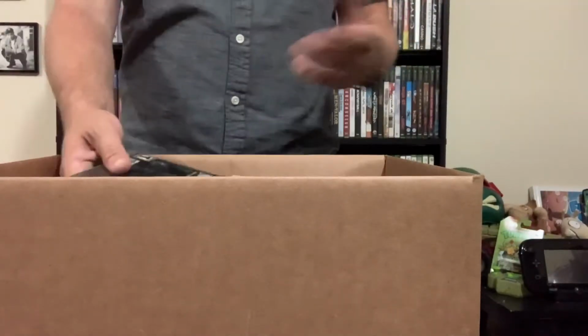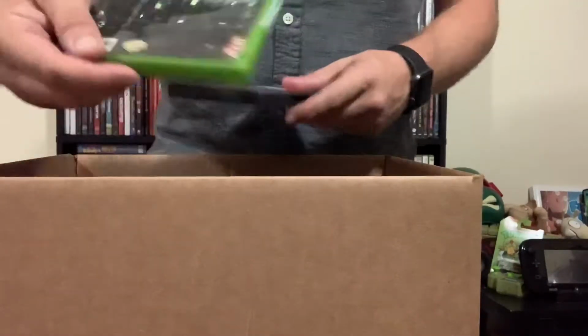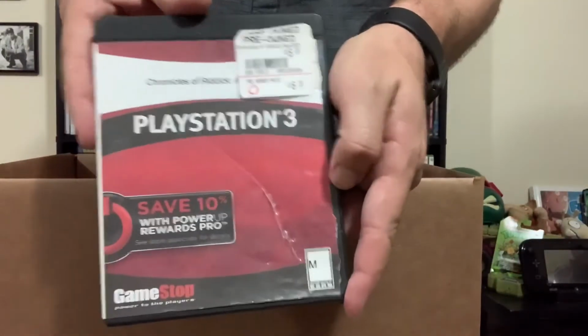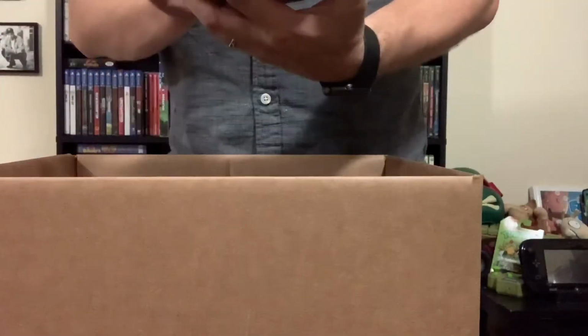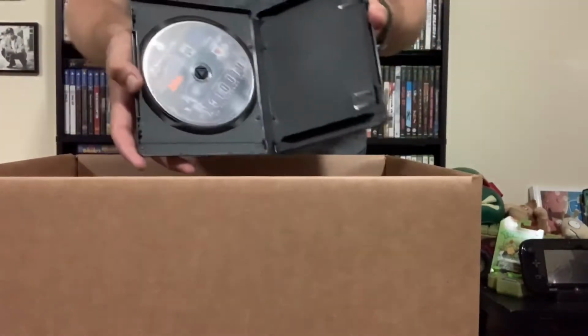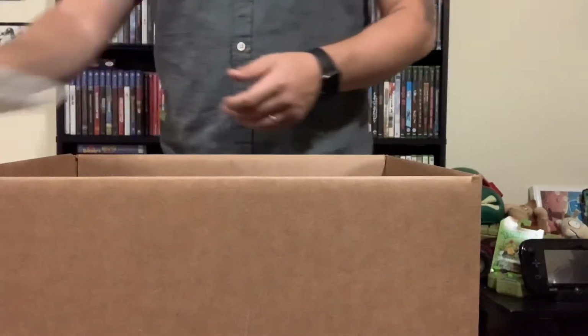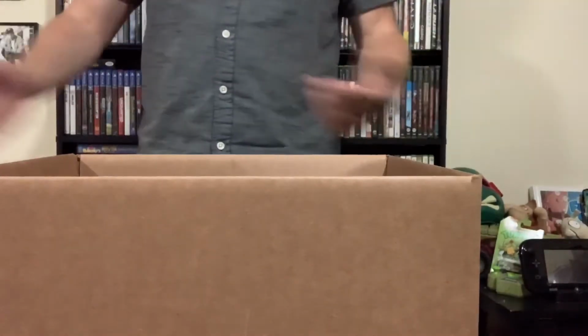We got 2 games also based on movies. We got Enter the Matrix. Big, huge fan of this. And then we got Chronicles of Riddick. It's in one of those GameStop sell a loose copy type cases. Not a big deal. I'm not opposed to having this, especially because of the amazing deal I got on this box alone.